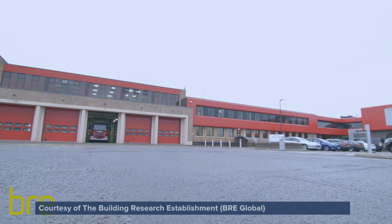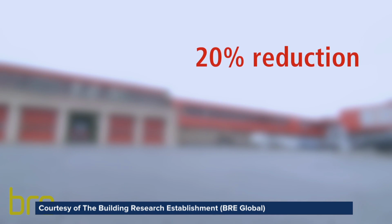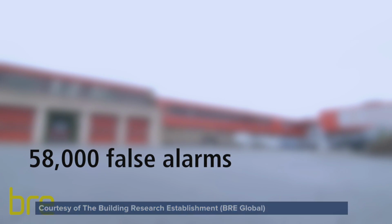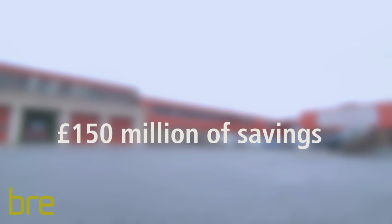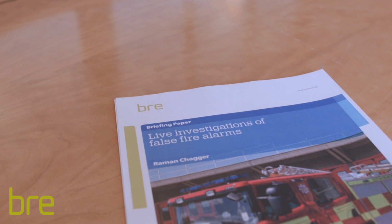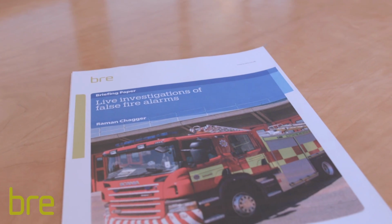The Eurostopper is one core product seen as critical in the fight against false fire alarms, a big issue that has been under the radar until now. The Building Research Establishment has carried out some major new research. The resulting 35 recommendations make for vital reading for all stakeholders, including the fire service.